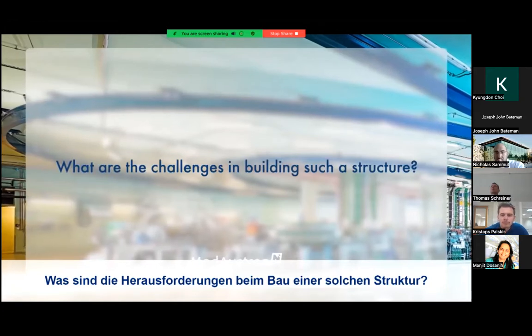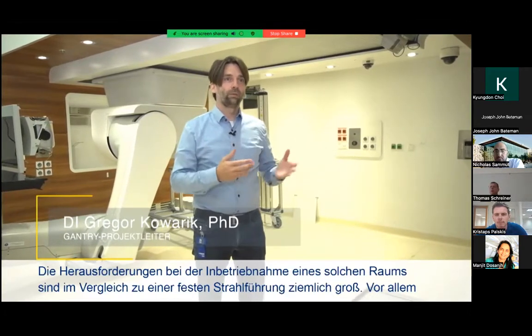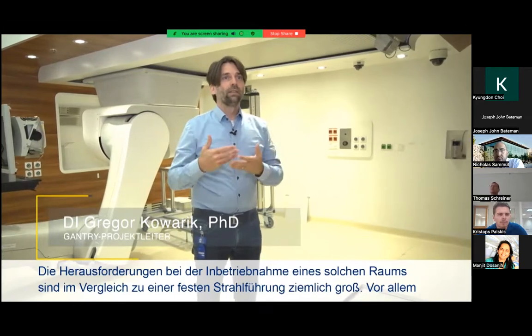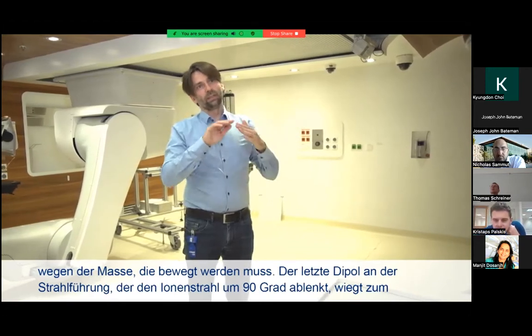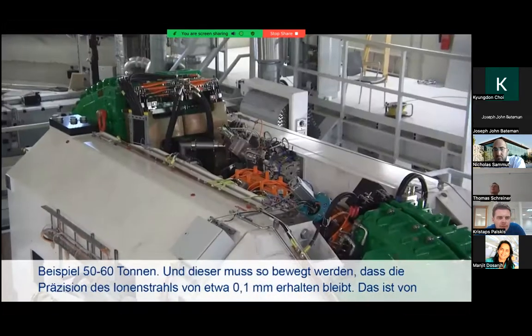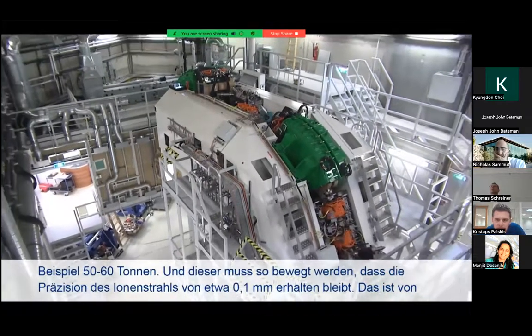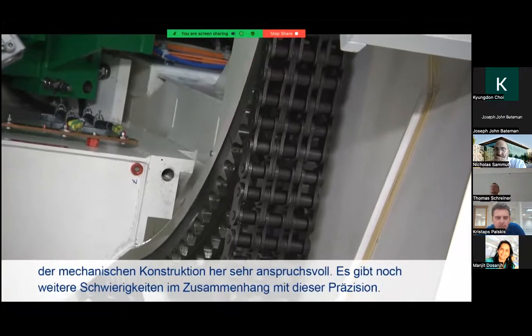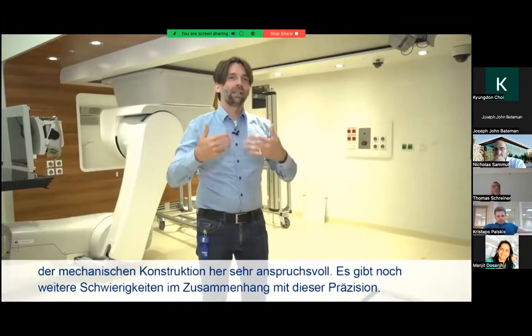What are the challenges in building such a structure? The challenges for especially getting such a room into operation as compared to a fixed beamline are pretty large, also because of the masses that I mentioned that have to be moved. So these heavy weights, for example, the last dipole on that beam line that is there to bend the ion beam by 90 degrees directly onto the patient, weighs around 50, 60 tons. And this needs to be moved in such a way that you still maintain a precision of your ion beam of about 0.1 millimeter. And that is, from the mechanical construction, pretty much challenging, but also means a lot for the way how you get it in operation.